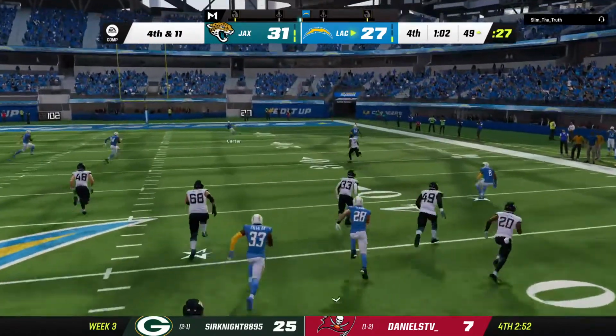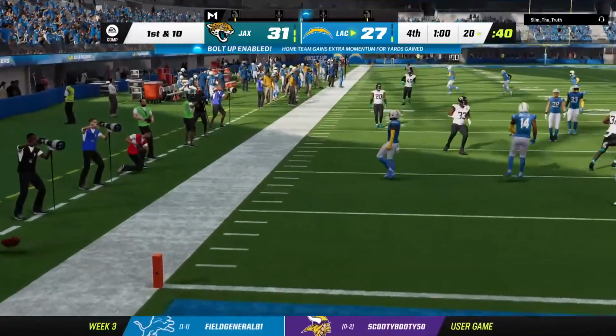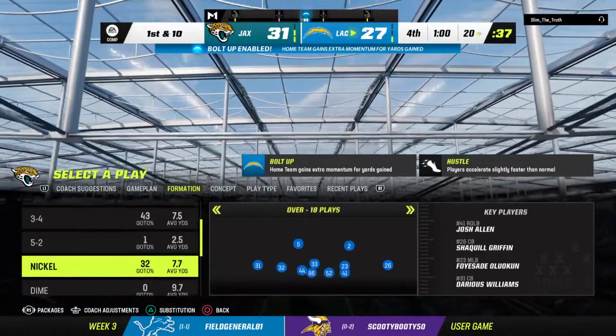On 4th down, the punt team is on as this is sent away. And this is going to hit the goal line and continue on into the end zone for a touchback.